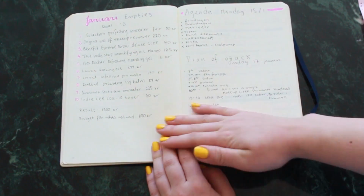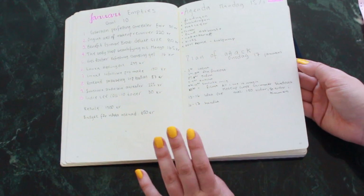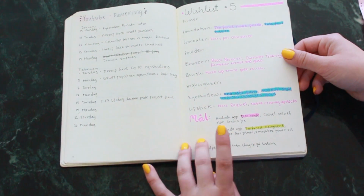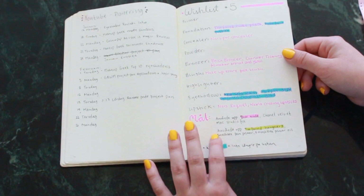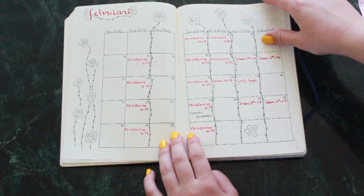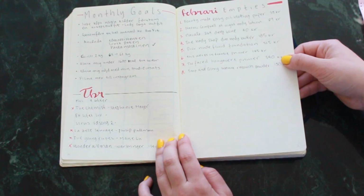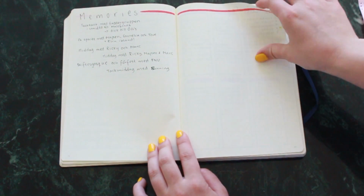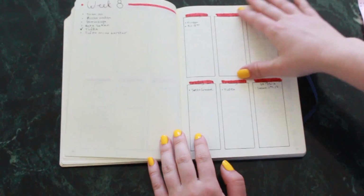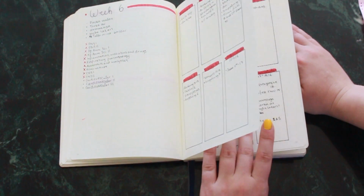And then I had my January empties and sort of dailies, and then I had a YouTube planning, and I also like to do these types of wish lists, so you will see I have more of these later on in the bullet journals. And then I had February and the monthly, and then my goals, TBR, February empties, my memories, and just my weeklies. So here you can see I did not use this one at all, but some I use a lot more than others.